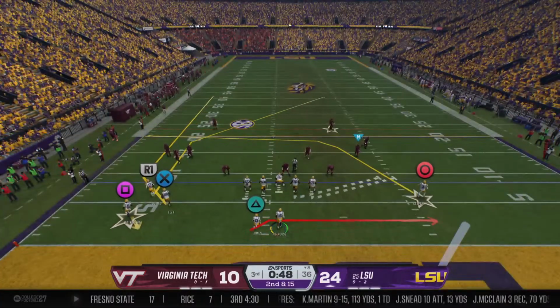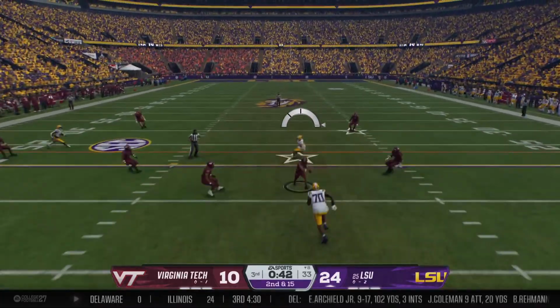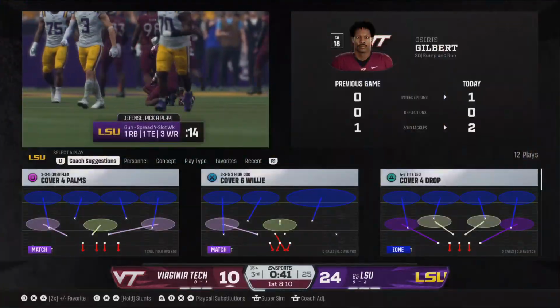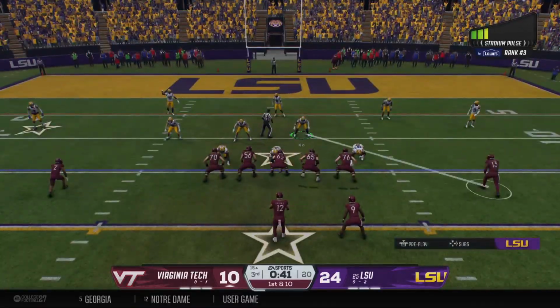And the Tigers now with a long way to go to pick up the 1st down. Second down, gonna throw it. Picked off, a turnover in their own end. He's knocked down, but what a play to come up with the interception. Couldn't ask for better starting field position for this offense.